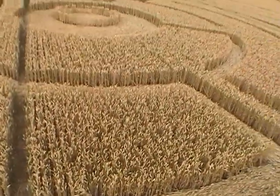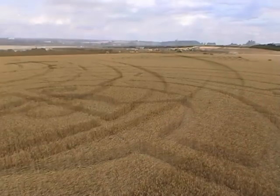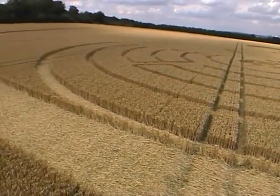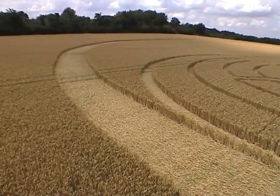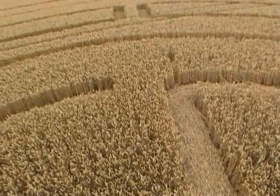Once again, a masterstroke for the circle makers. The labyrinth's position inside the ring was very carefully considered, and it was located just inside the main outer ring, with just a small cutting of crop separating the two. The formation was extremely eclectic, with its collection of additions appearing over the following weeks.